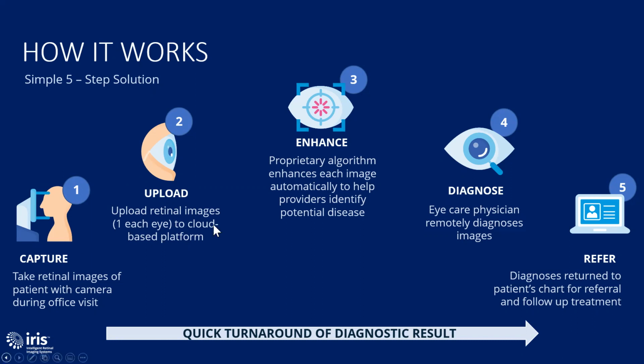At that point, they are enhanced with proprietary algorithm software that we've developed to really help illuminate the pathology for the eye care providers. Then there's a diagnosis that's rendered, and those results are sent back into the client's EMR if they want that integrated, or we have other methods of getting those results back. All of this happens typically within 1 business day.